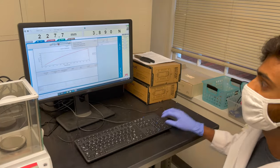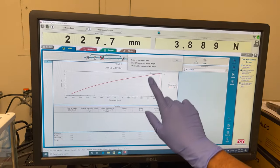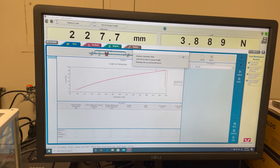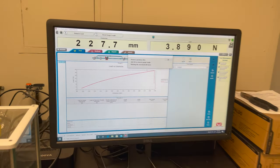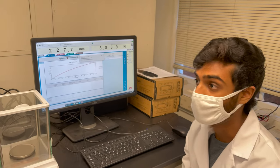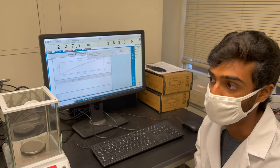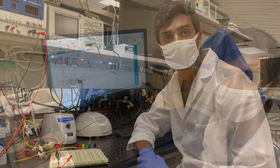So now that you saw the specimen broke, if we look at the graph, we can figure out at exactly what length and what load the specimen broke apart. Now, if we take this data to another software to analyze more closely, we can figure out more about how strong or how stretchy the glove actually is and quantitatively measure.